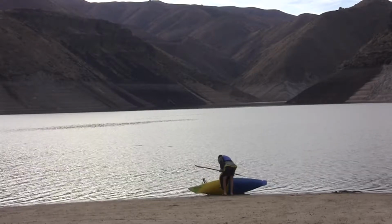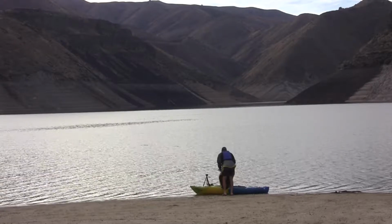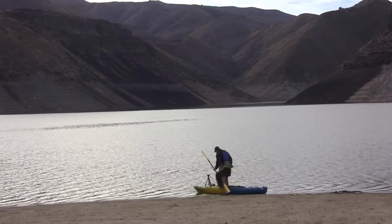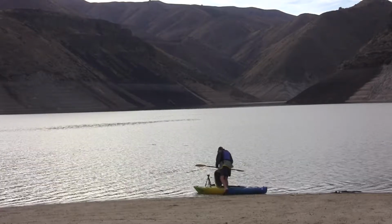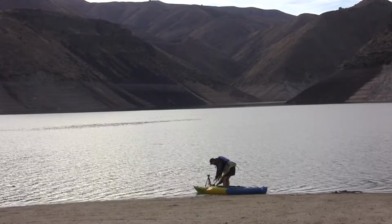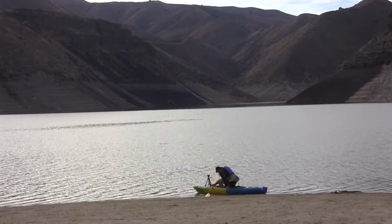I could have done it, but I would have to maneuver it quite a good bit to get it on the roof. And with the weight, it just seemed like it wasn't a good fit. So I knew I was going to get another boat. Just when was the question, and this seemed like an appropriate time.